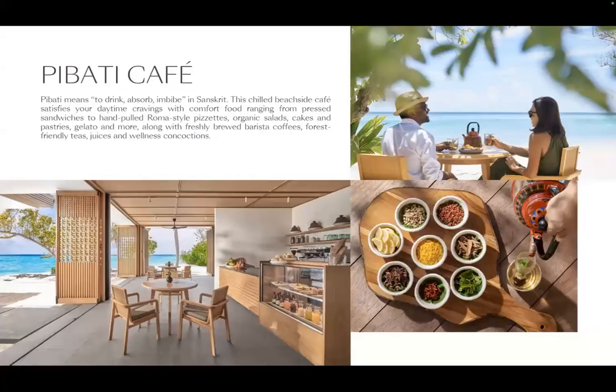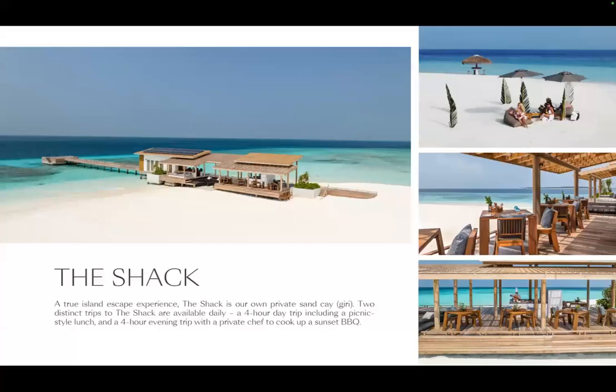Pibati Cafe is the perfect spot for people that, rather than going for all-inclusive, have an off-board option that they sign up with, because this is a grab-and-go concept. And this is the famous little island that I showed you on the original map.